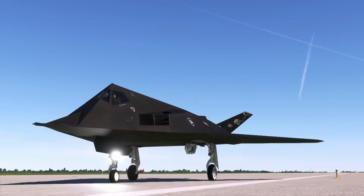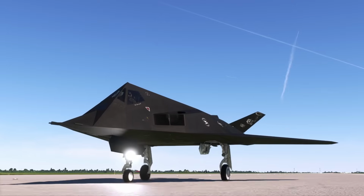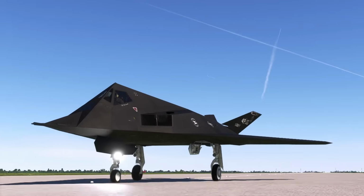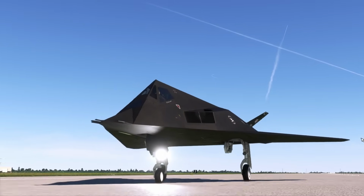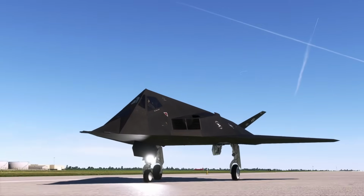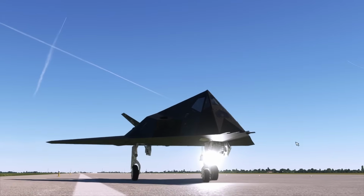It's a good plane. I would recommend it if you can find it on sale. If you don't find it on sale, I would say skip it for now because there are better planes for the price, you know. I bought it because I really loved the design of it, and it was one of the first model kits I've ever built in my life as well. So I really had to get this in the sim just because of a nostalgia factor. But if you like the plane, yeah, go get it.